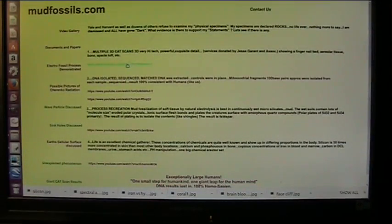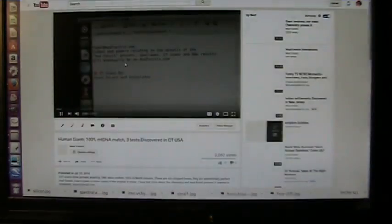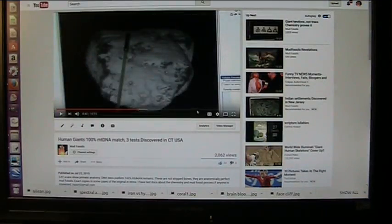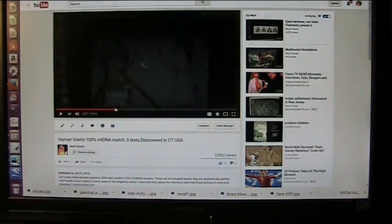Now, there's CAT scans here. All right, this is about a CAT scan. Hold on. All right, there's the finger. I go through the CAT scan of all of this here. It's human giant, 100% matched, 3 tests discovered in Connecticut, USA. And there's no question what it is.